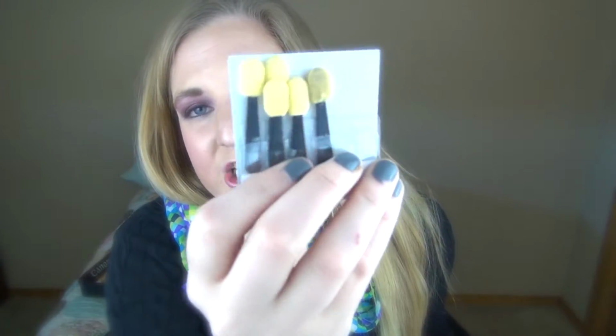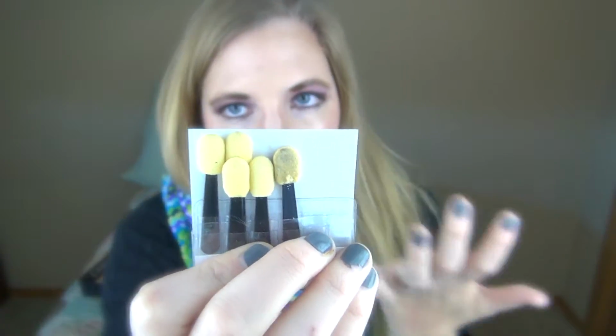The next thing I'm getting rid of is another brush, and I'm just considering these all one product. And these are just little sponges that I think someone gave me, and I just don't reach for them. I don't use them, and I just need to get rid of them. And I'm working on getting rid of things even if they're not finished or used up, because I could use these up, and I'm working on it. It's a slow, steady process.